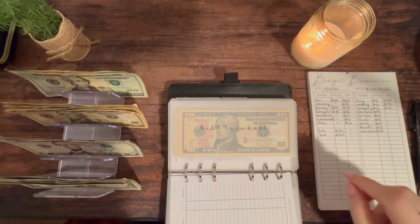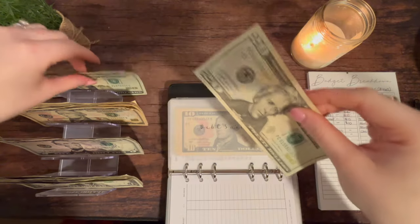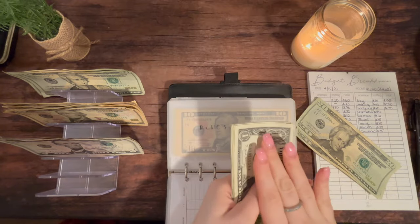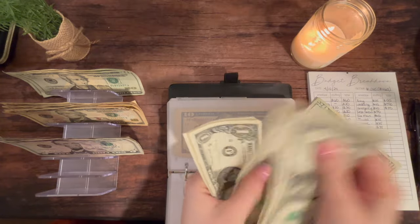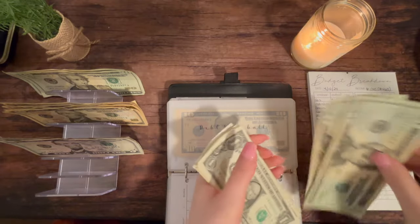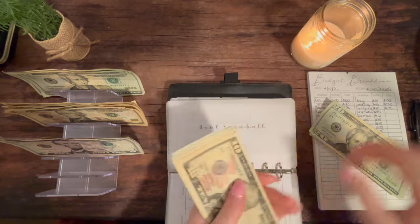Math, not my thing. Debt snowball today is going to be getting 50. So that was in two 20s. And then it should get the remaining ones. I do the $1 challenge in my debt snowball envelope. So this should be 10 ones. 1, 2, 3, 4, 5, 6, 7, 8, 9, 10. Yes. So $50 going into debt snowball this week.